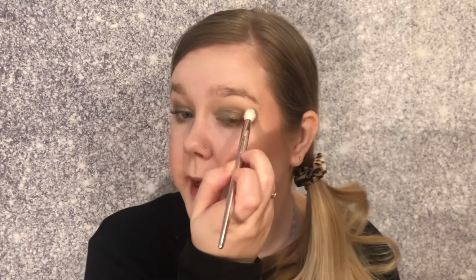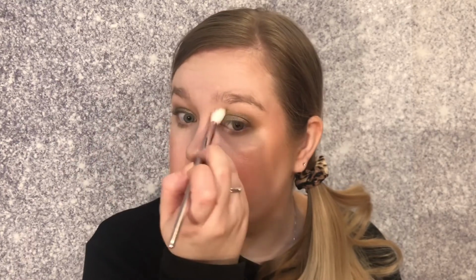Alright, grabbing a fluffy brush here, I'm going to blend that crease one last time and blend everything upward and the outer portion here. Alright, now we are ready for mascara. The Petite Incredible Fully Feathered Volumizing Mascara. It is so tiny. Okay, it's nice and black.